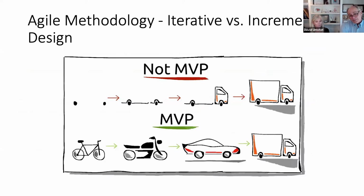Versus the bottom, which is more of an iterative approach. Okay, we need a means of locomotion. All right, it needs two wheels. Okay, let's try a bicycle. And what if we motorize it? Then we have a motorcycle. And what if we end up enclosing the motorcycle? Now we've got a car. And what if we want to transport more than just people, but actual material and products? Okay, and that evolves into a van.